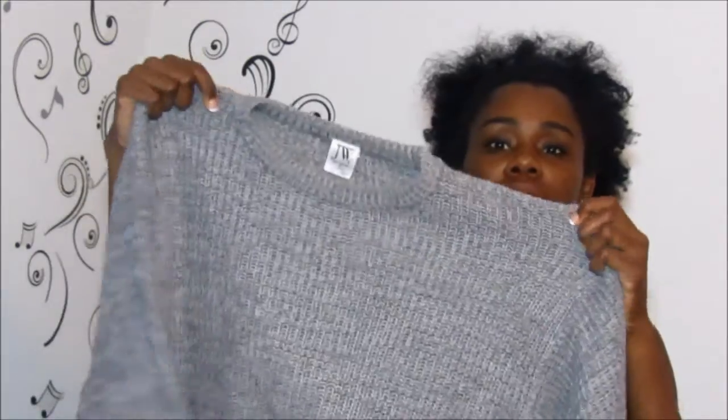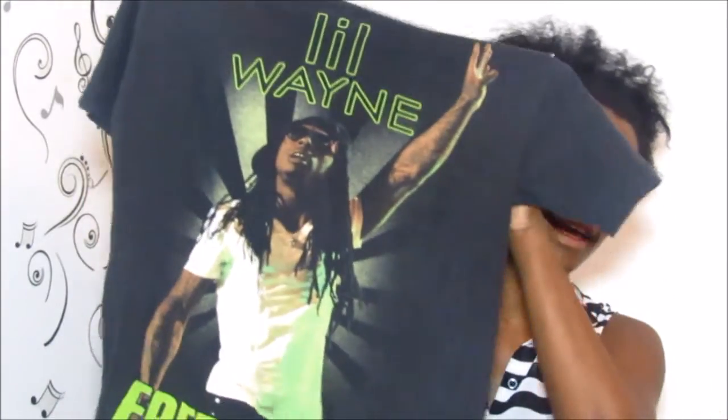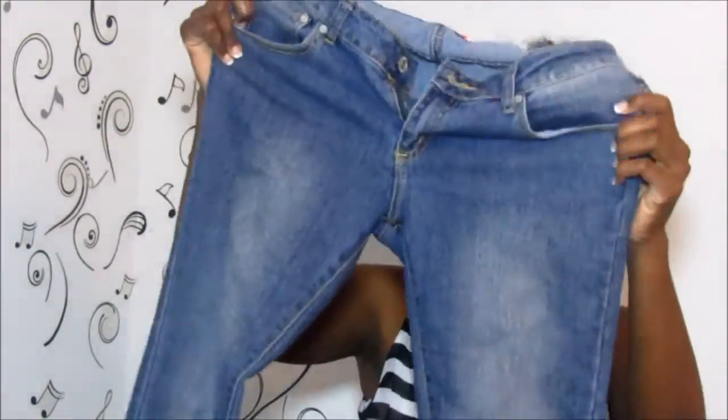This big chunky sweater for the fall was a really good find. So I got this shirt. It says Lil Wayne Free at Last. I thought that would be cute. I got it for my son. He probably won't wear it, so if he doesn't wear it, I'm gonna wear it. I'm gonna jazz this bad boy up with some heels and a pair of jeans and a blazer. Next is a pair of Mac Studio jeans. Looks like this.